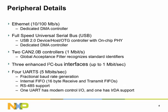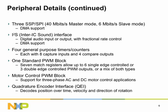4 UARTs. The LPC1700 series also has 3 SPI peripherals, an I2S interface for digital audio I/O, and 4 32-bit general-purpose timers with capture and compare. There is a standard PWM block as well as a motor control PWM block, and a quadrature encoder interface for supporting 3-phase motors simply and efficiently.